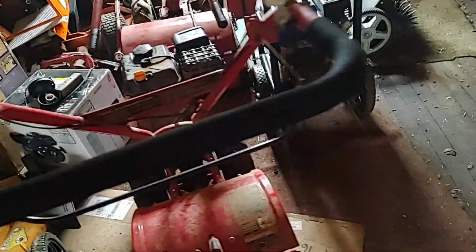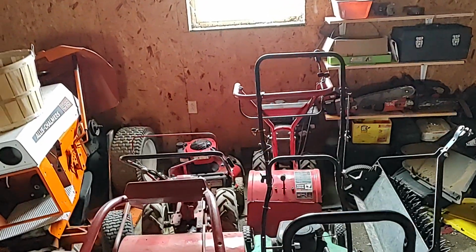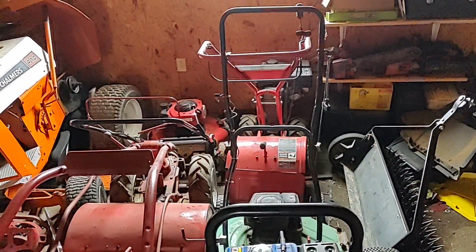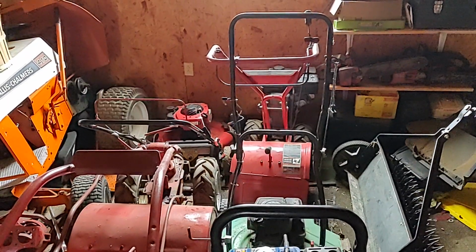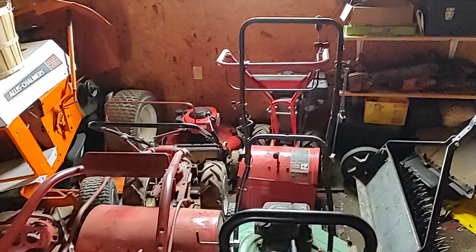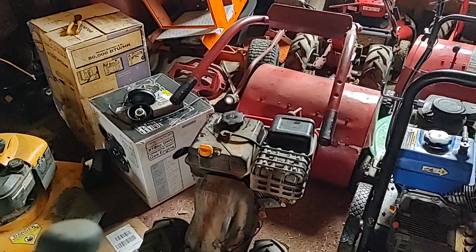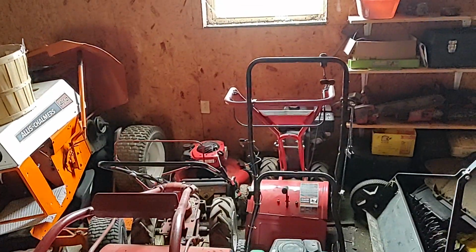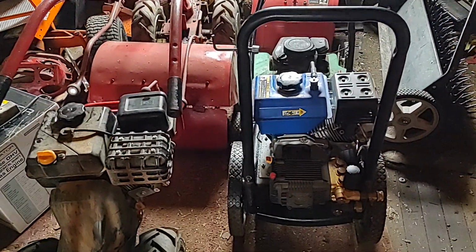This is Dad's tiller, and we got another one. That one ran out of oil in the gear case, and I rebuilt the gears in it, and he needed the tiller before I could get done with it, so I ordered this one new last year, I believe, or this year, 2022, saying that one there should be good to go. And then here's my pressure washer.